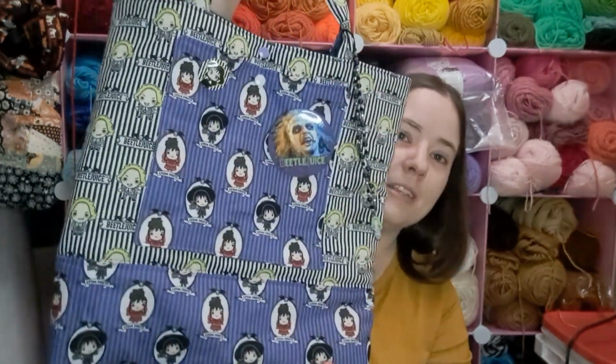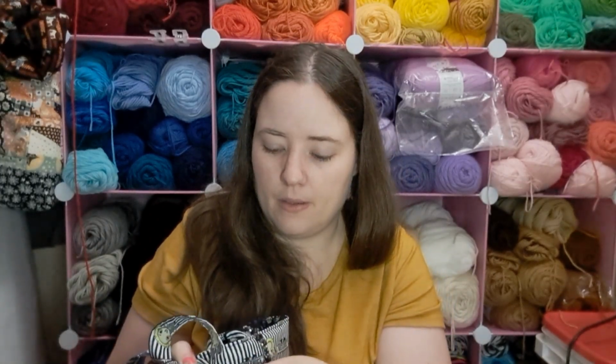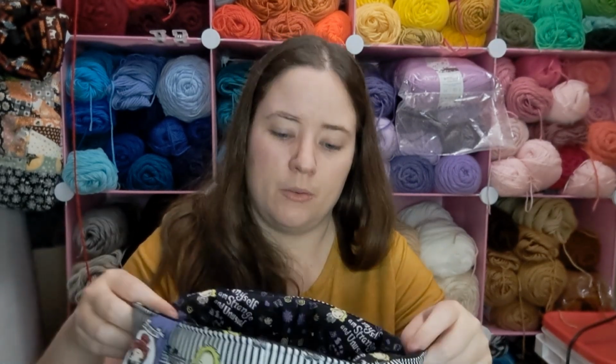So I made me a tote, and it's a Beetlejuice themed one. I made it 2-toned, and it's got an outside pocket that has a snap on it. This was intended for my phone. And then it's a tote, so it's got a big pocket. I made the handles too, because I'm out of the stuff to make handles with, except I got some rainbow ones. I got some that just went with it.